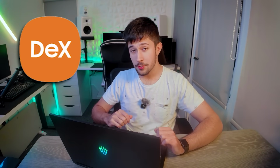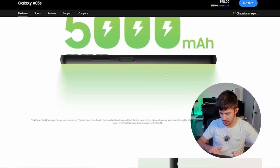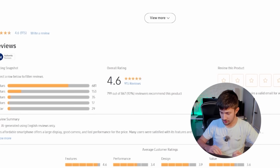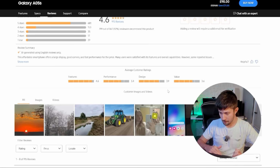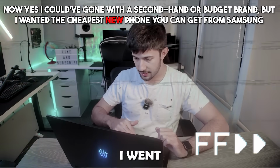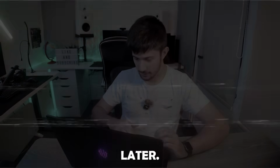It's probably not going to support Samsung DeX, so we're going to have to try and work around that. Fast charging, side fingerprint sensor. It's got very good reviews as well, so you know it's going to be good value for money. I think we'll go ahead and get this one. So I went ahead and bought the Galaxy A05s online, and a few days later, it arrived.